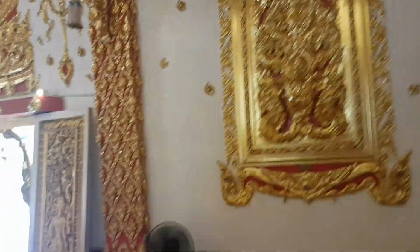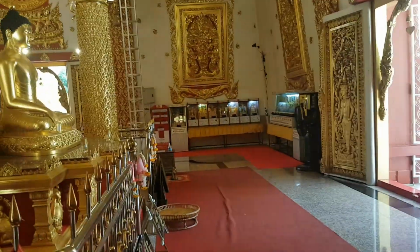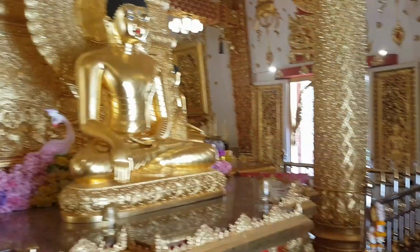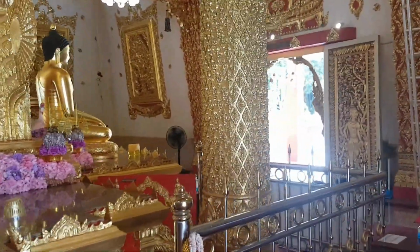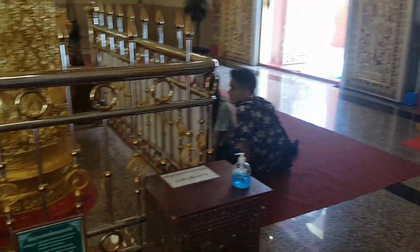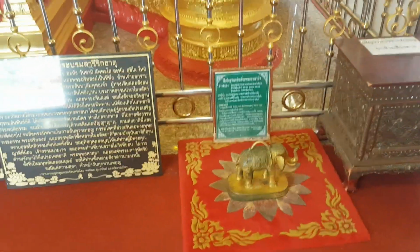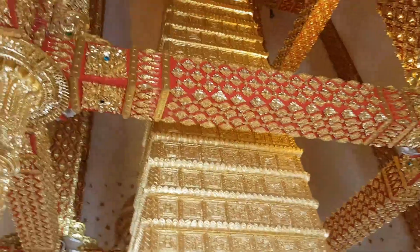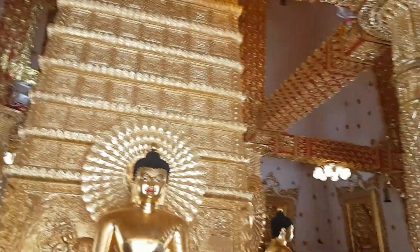Another one of the round. Looks like all four sides are identical. Different things on the floor here for making your prayers. Places to donate money. Yeah. Anywhere you look, every side identical.